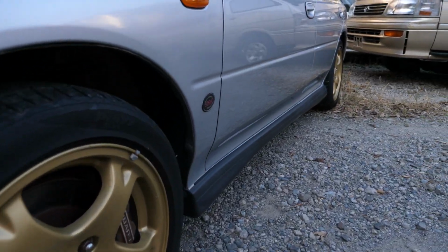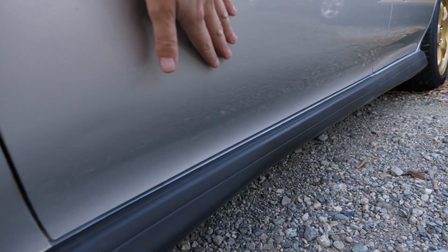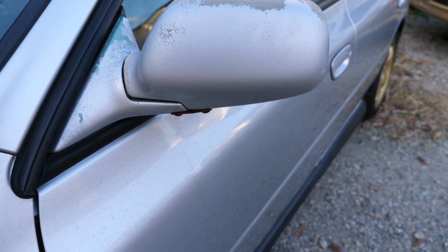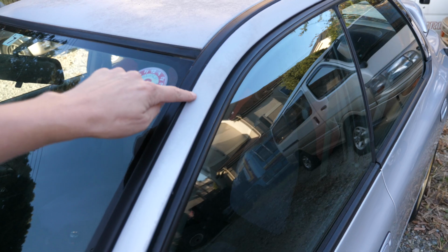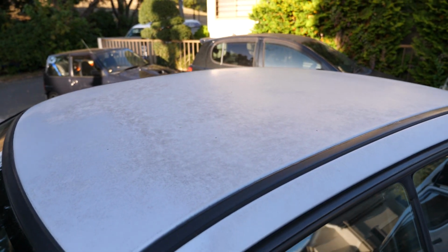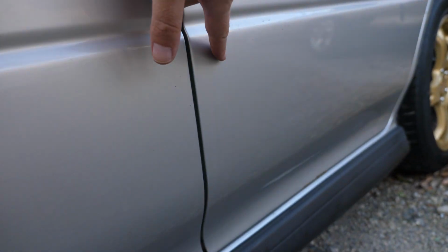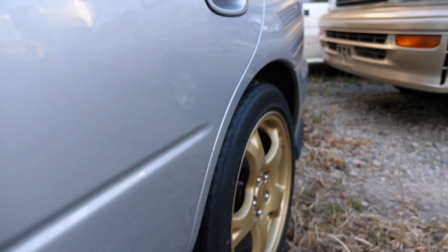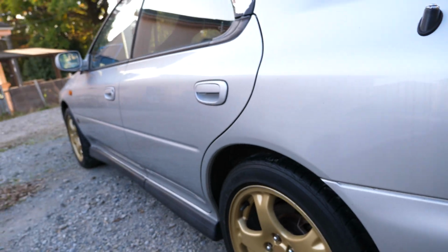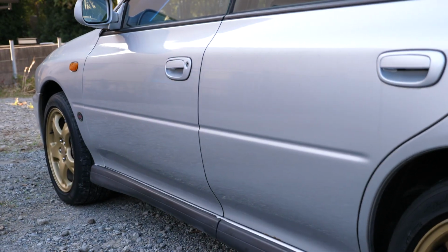Okay, so going down here, it's actually not bad. There are a few things here and there you can see. Mostly just paint peeling on the mirrors is pretty bad. Paint peeling on this strip up here is pretty bad. And on the roof is very bad. Got a scratch there. No heavy dents, which is really good. These cars dent pretty easily. And so have a look at this. Having no really big dents in it is a nice plus.